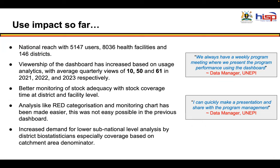So of course, with this dashboard on the national instance, it's a national reach. We're able to get to 5,000 users because you have shared it with everyone. And of course, with the facilities that are in the DHIS2 instance, we're about 8,000 and the 146 districts. So that's the kind of reach this dashboard is able to cover, meaning that any user with access should be able to access this dashboard.